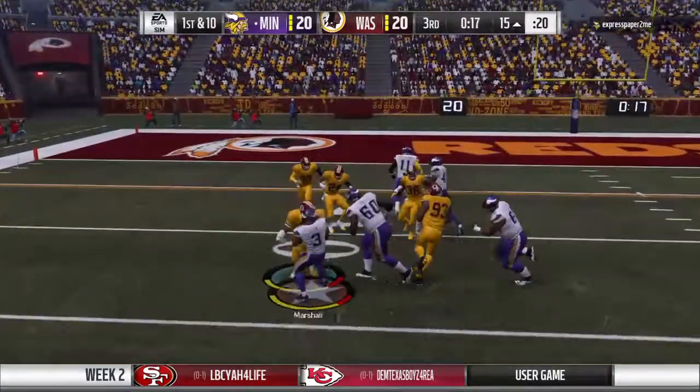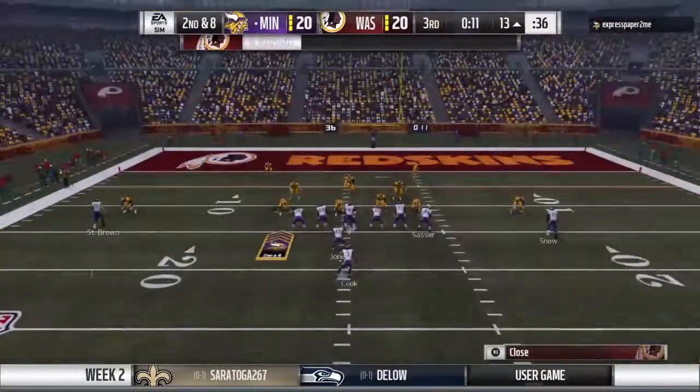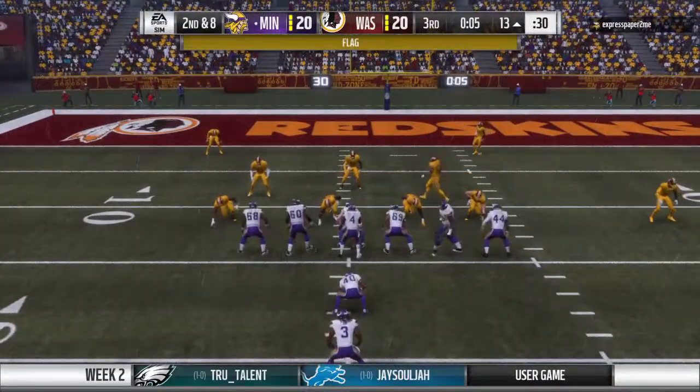Handoff comes to Cook. And they get to him quickly here as he stopped right around the 13. 2 yards on the carry there. It'll be 2nd down. Well, praise has to go to the guys on the offensive line because they've had a very nice, productive day running the football.